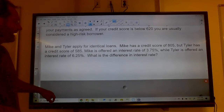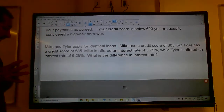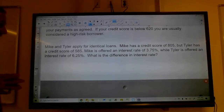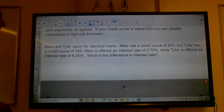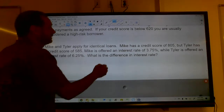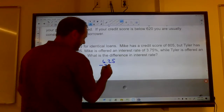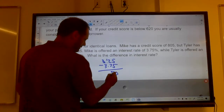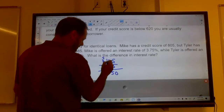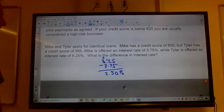So Mike and Tyler apply for identical loans. Mike has a credit score of 805. Tyler has a credit score of 585. Mike is offered interest rate at 3.75%, while Tyler's offered interest rate at 6.25%. What is the difference in the interest rates? Well, 6.25 minus 3.75 is 2.5%. That's the difference in the interest rates.